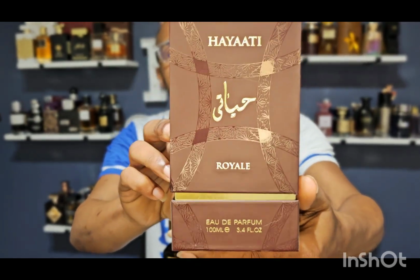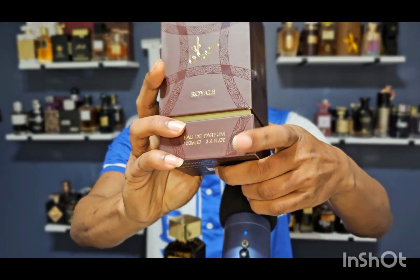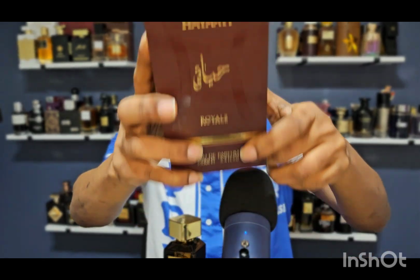And this is actually from, I know it looks like it's Hayati. You thinking Latafa, but no, this is from Fragrance World. Fragrance World Hayati Royal. Now, I also will speak on this one, which I have before, and that is Ishq Ashukar from Latafa, or whatever it's called. This one is a great rendition also.